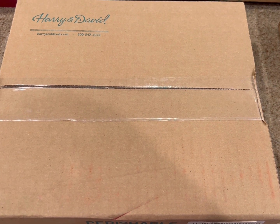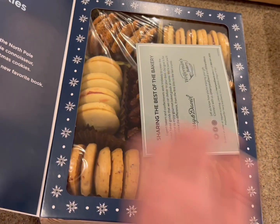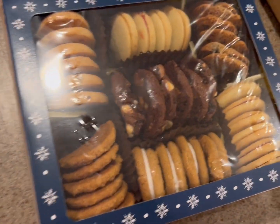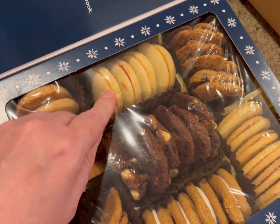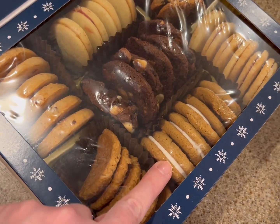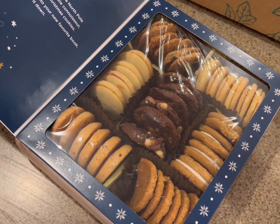Okay, now it's time for box number 6. Okay, in this box is the Harry and David Christmas Book of Cookies. It's 1 pound, 6 ounces of all kinds of cookies. All right, we take away the advertisements and we can see there is a wonderful assortment of all kinds of cookies in here. Again, the galettes, however you say it. I see raspberry. I see some different color fillings in here. I see something chocolate. I see some type of cream filled. So this will be really nice. This won't last long at my house at all.